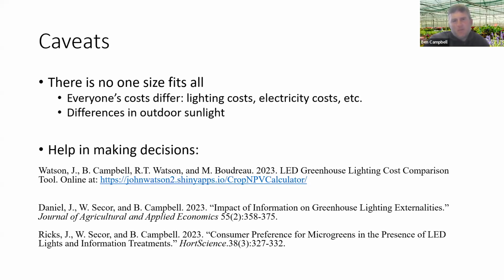There are a couple of papers that we've got. There's one on greenhouse lighting externalities that I'm welcome to send you if you'd like it. That one is looking at what people think about light pollution. I keep harping on light pollution. I think that's going to be one of the biggest downsides as people put in LED lighting and other types of supplemental lighting. If you're not cognizant of your neighbors and what they're feeling about what you're doing, it will cause problems. There will be regulations imposed on you. There will be lawsuits.